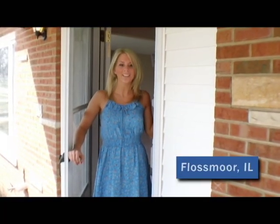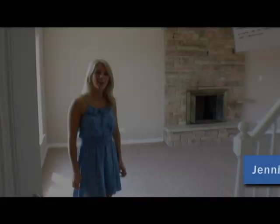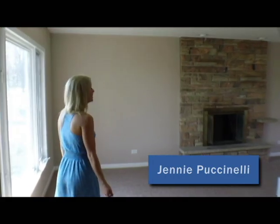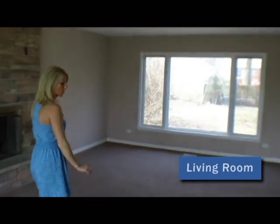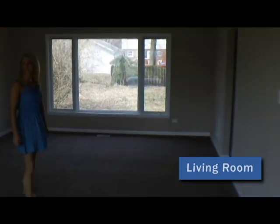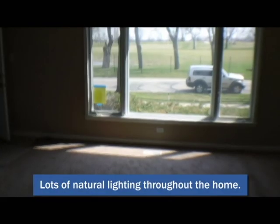Flossmoor, Illinois. We're going to take a look today at a 3-bedroom, 2.5-bath home with a full finished basement. Come on inside. Okay, here we have the living room. There's a really nice fireplace over here, all stone. There are neutral colored walls, and the carpet's neutral as well. And you have a great big open window there, which is nice because it gives a lot of natural lighting in this room.